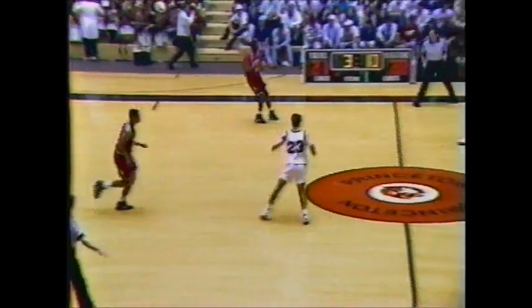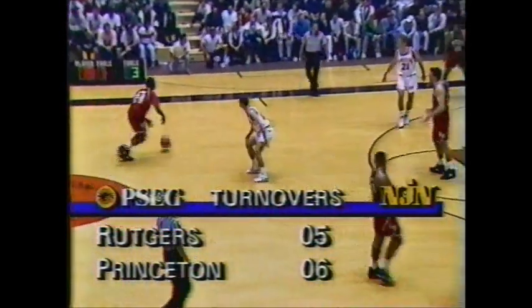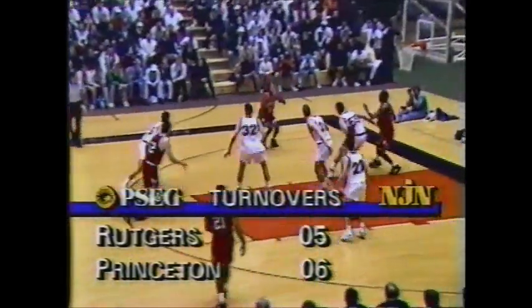Mike Jones in the ball game now for Rutgers. Nothing. Looks like he goes out with a bruised leg. Limped off the court. So it's Worthy and Jones along with Weiler, Redden. Turnovers even. Princeton with 6, Rutgers with 5.